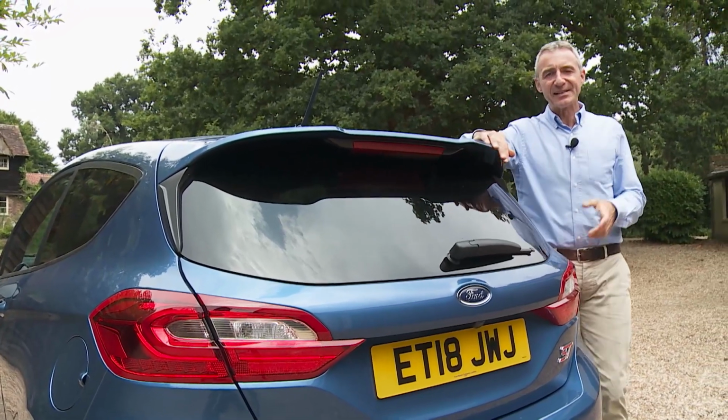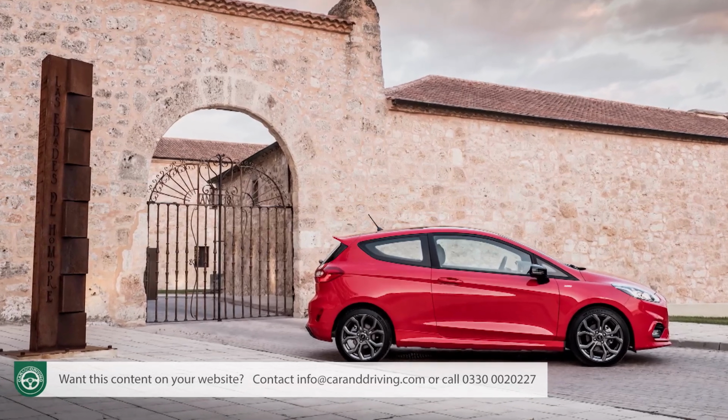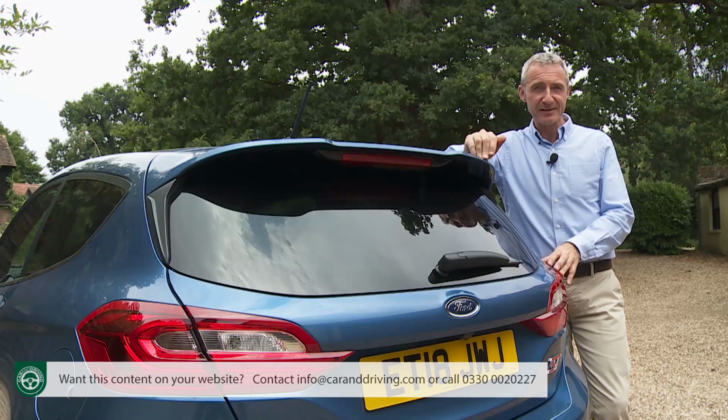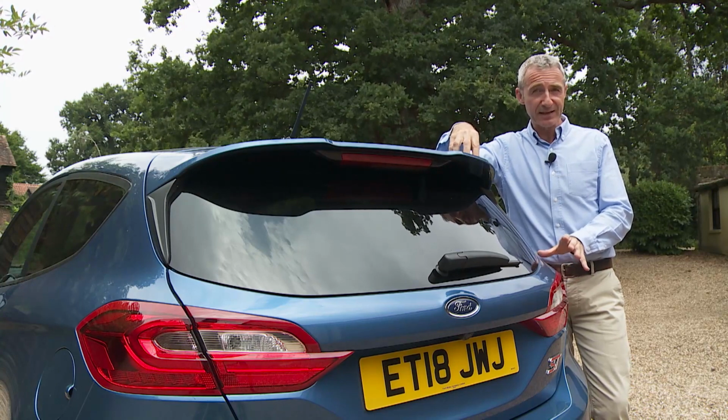As for aesthetics, well, unless you want your ST finished in solid Race Red, that's the only standard colour, you'll be paying your Ford dealer more for the paintwork. There's a range of premium or even pricier exclusive colours, including this particular car's Performance Blue. That's a shade unique to the ST.